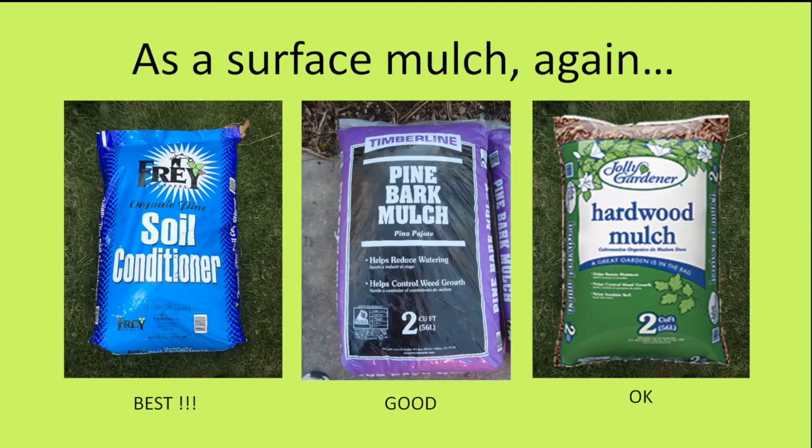So again, as a surface mulch, you can use any of these here. Any of them are fine. But again, the stuff made from pine bark is a little better for the camellias. Same would hold true for rhododendrons and azaleas. They're very similar in their needs and what makes them happy. They like acidic soil, acidic mulch like this, the best. And azaleas and rhododendrons will also benefit if you dump a lot of this pine soil conditioner into the planting hole as well. You just have to remember to water them enough the first few years.